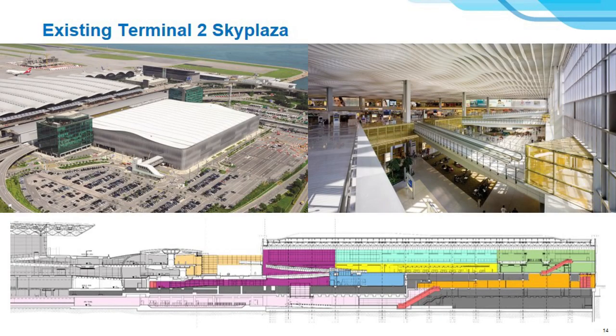The existing Terminal 2 is a very interesting building in its own right. It was really designed to focus on landside retail with a small capacity for check-in. What is really interesting is below. The section really tells the story. It's a very complex transport interchange and a very successful one. So as part of the redevelopment of Terminal 2, this will be maintained and enhanced.